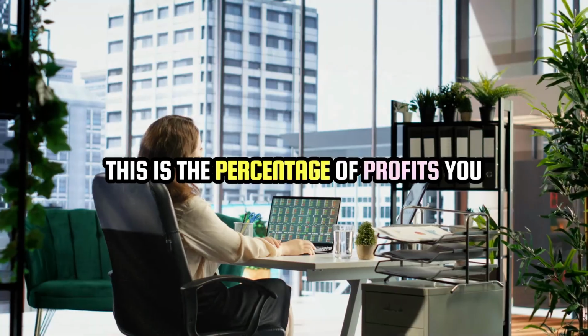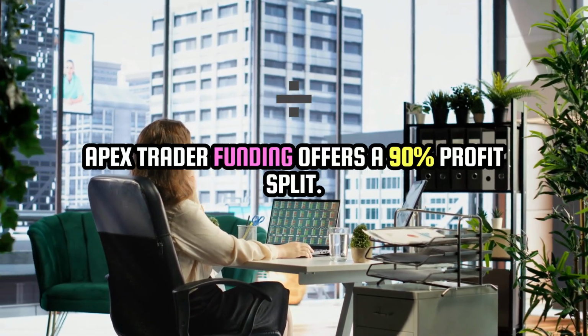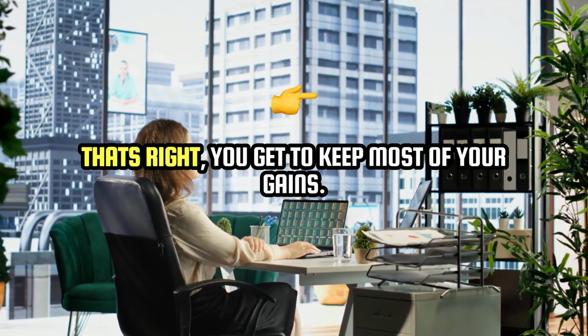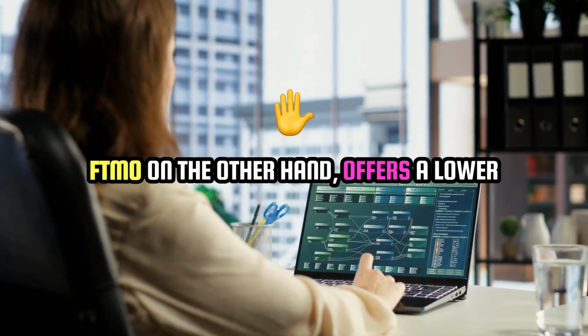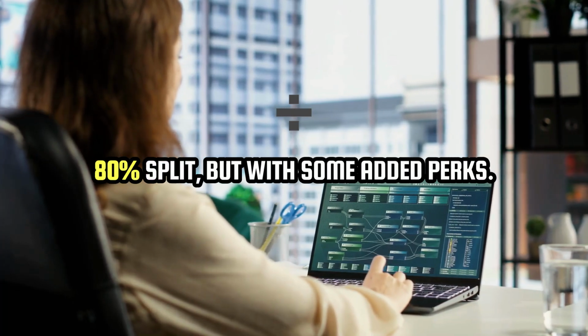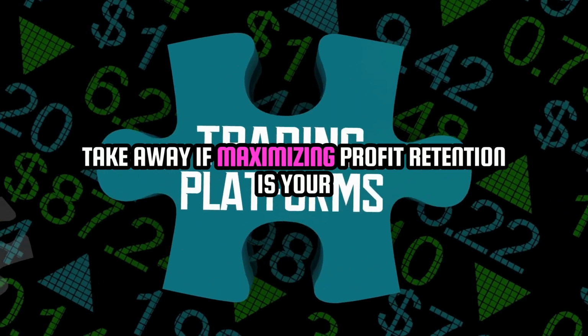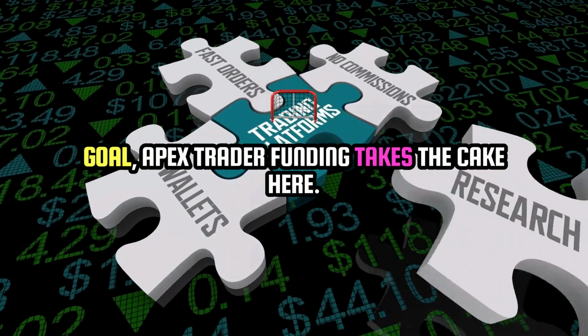First up, let's talk profit splits. This is the percentage of profits you keep after the firm takes their share. Apex Trader Funding offers a 90% profit split. That's right, you get to keep most of your gains. FTMO, on the other hand, offers a lower 80% split, but with some added perks we'll cover in a minute. Takeaway: if maximizing profit retention is your goal, Apex Trader Funding takes the cake here.